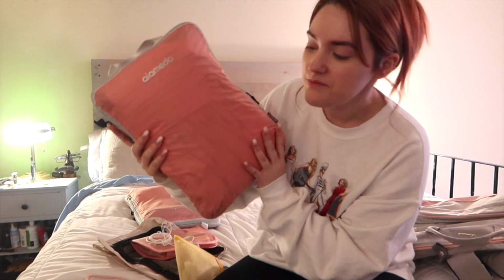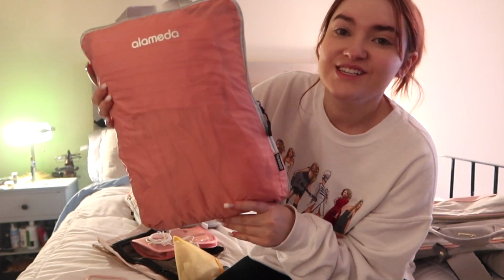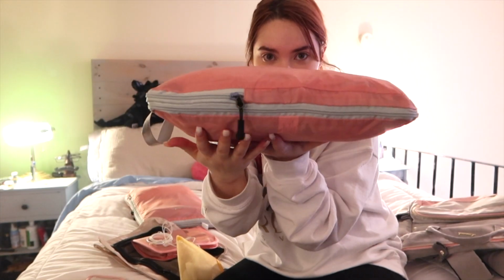Then I got these fun things. So I love packing cubes. I saw these and their compression. I already put stuff in here, not because it's being packed like this actually, because I was just curious. I think it did compress it.